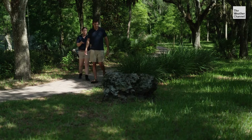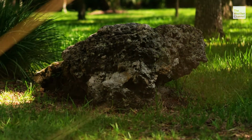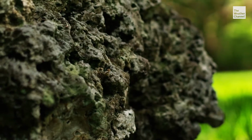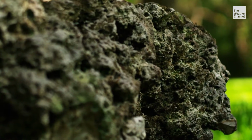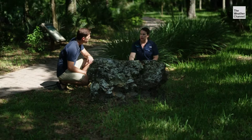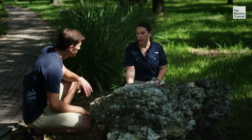This is actually a big, beautiful piece of limestone. And limestone is so important to the state of Florida because it's what makes up the outside of the aquifer. And so rainwater goes through layers of soil, sand, clay, and then finally limestone. And so these layers filter the water before it gets into the aquifer.